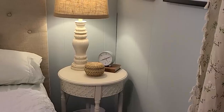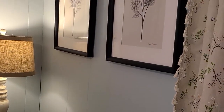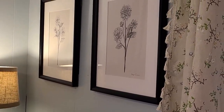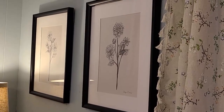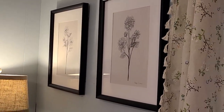They're wonderful. These pictures came from Target. I did buy these last spring. If I can find them again, I'll link them, but I just love that they've got that pretty little black frame on there. They're matted down to, I think, 11 by 14. I just love the flower print on these. I think this adds well to the aesthetics of my bedroom.